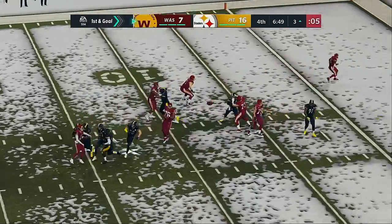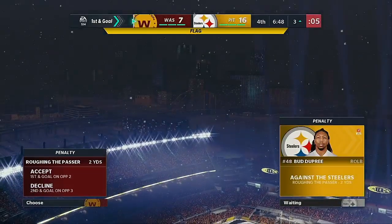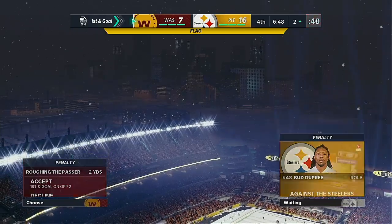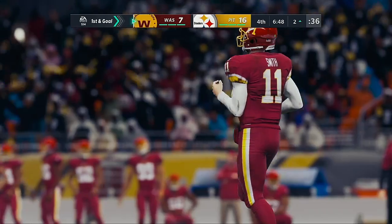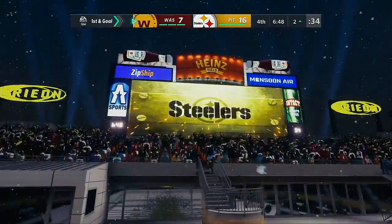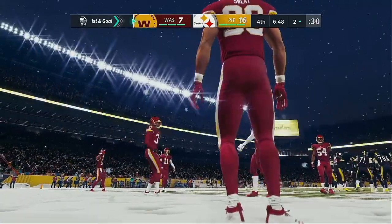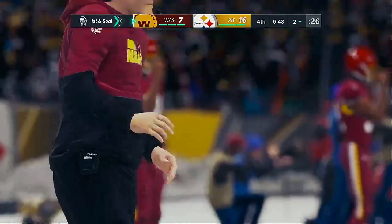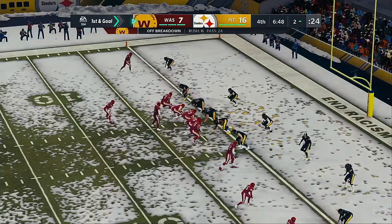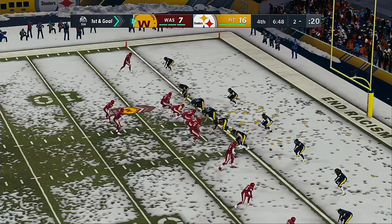A shotgun snap for Smith. Pass incomplete, but the flag in the backfield, and this might be a roughing call. Well, when you're leading in the fourth quarter, that's not the penalty you want. Not at all, and now your discipline comes into question. Having poise at this stage of the game, you can't have those kind of plays. So a critical mistake, roughing the passer. Now it's first and goal.